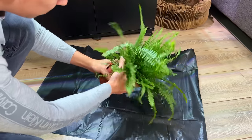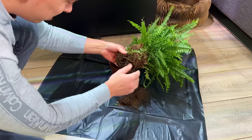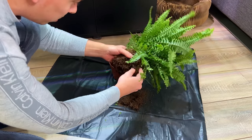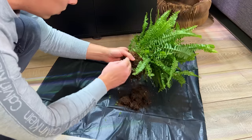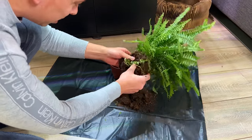Okay, so let's see if we can remove this from the pot and clean up some of the roots. We don't really want any of this substrate in the aquarium because I'm sure there's quite a lot of nutrients in here and that can definitely cause algae. So let's see if we can clean this up as much as possible.